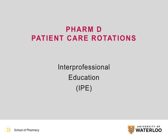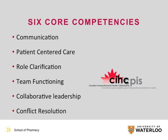As I mentioned earlier, interprofessional education is worth 10% of their final grade. The goal of interprofessional education is to ensure that your student can function properly in an interprofessional setting. Just as with the patient care rotations, the IPE is assessed through our preceptor, and you're going to be assessing 6 competencies, including communication, patient-centered care, role clarification, team functioning, collaborative leadership, and conflict resolution.